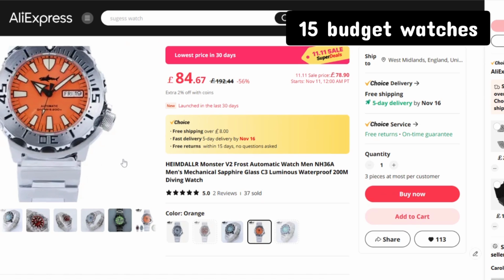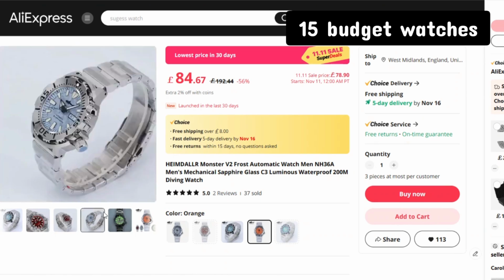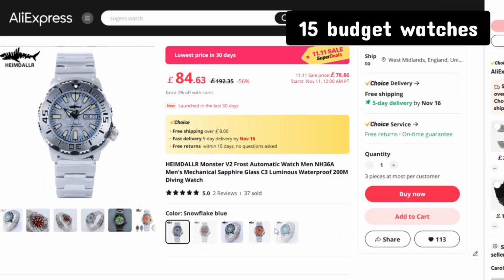It's got the Gen 3 hour markings, day date, and yeah, it's so well built. It's really scary, and £78. So again, you can't go wrong with this.